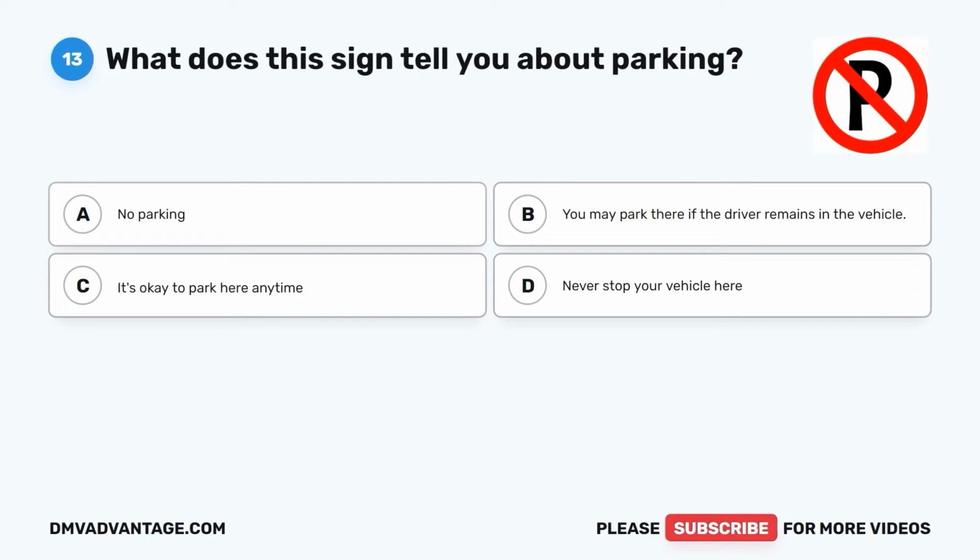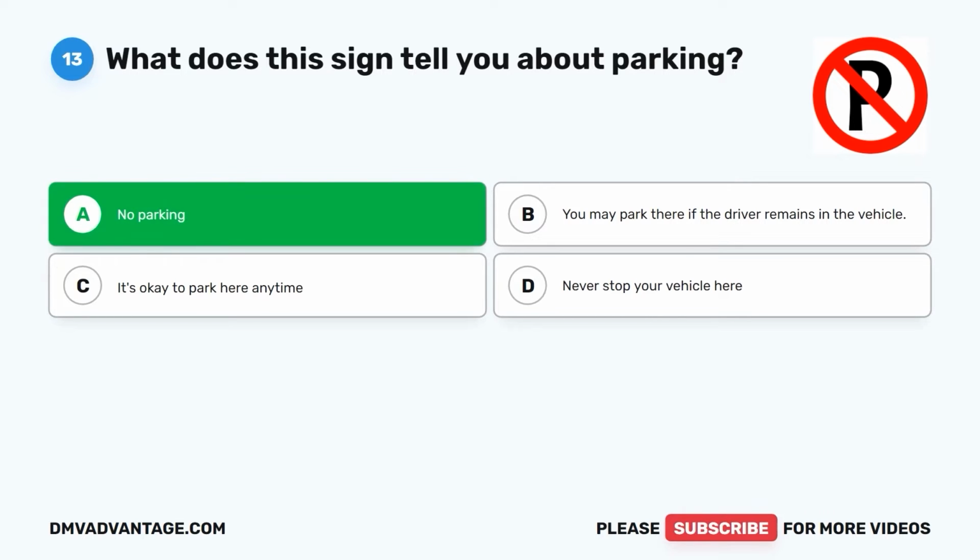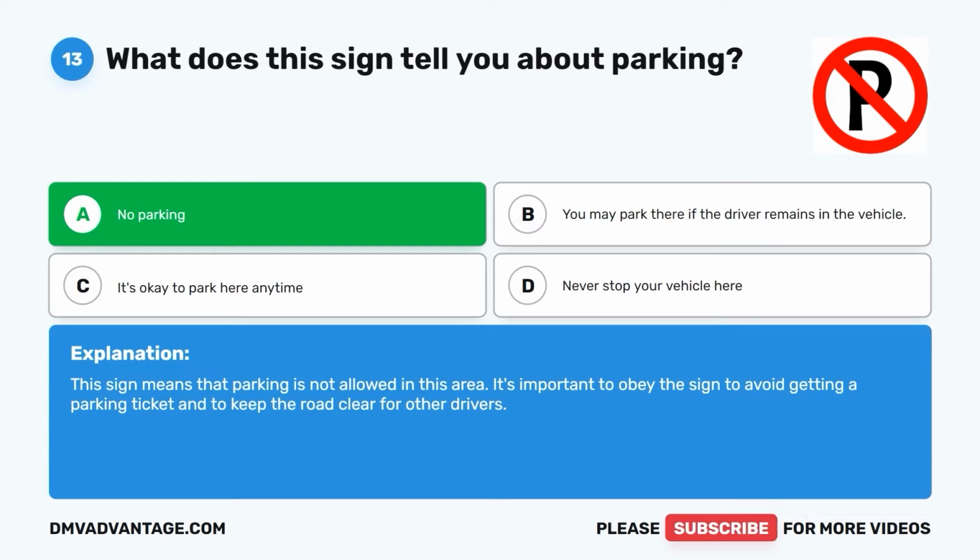Question 13. What does this sign tell you about parking? A. No parking. B. You may park there if the driver remains in the vehicle. C. It's okay to park here anytime. D. Never stop your vehicle here. The correct answer is A. No parking. This sign means that parking is not allowed in this area. It's important to obey the sign to avoid getting a parking ticket and to keep the road clear for other drivers.